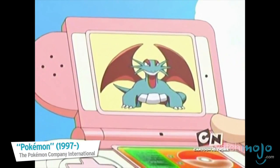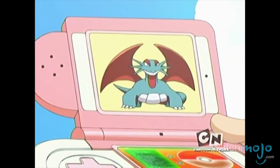Number 3, Salamence. Salamence, the dragon Pokemon. As a result of a powerful desire to fly, Salamence were able to trigger the cells in their body and cause them to grow wings.